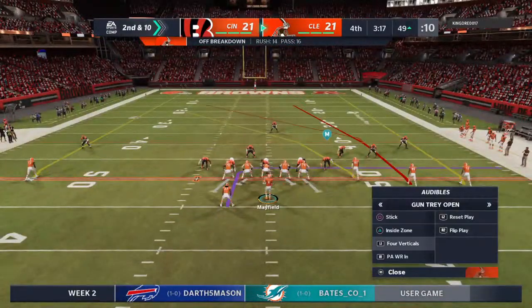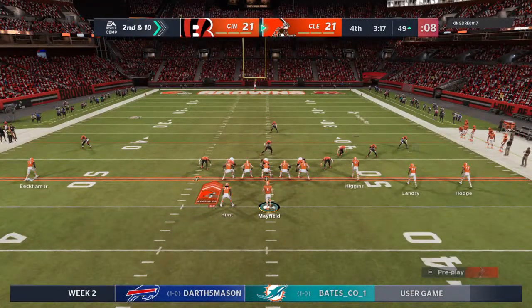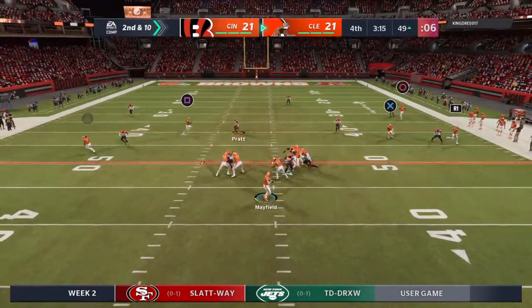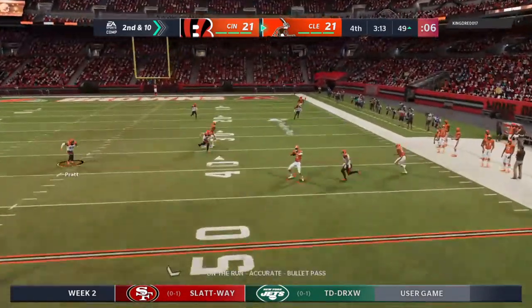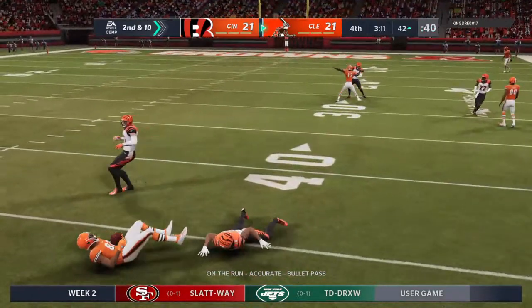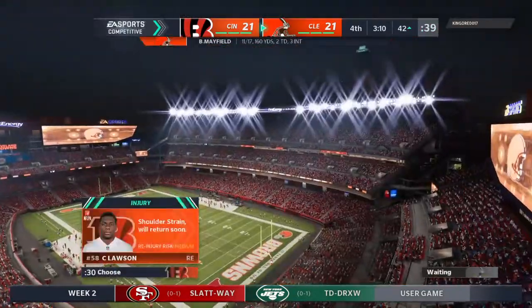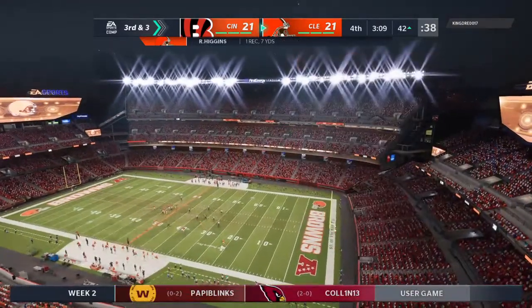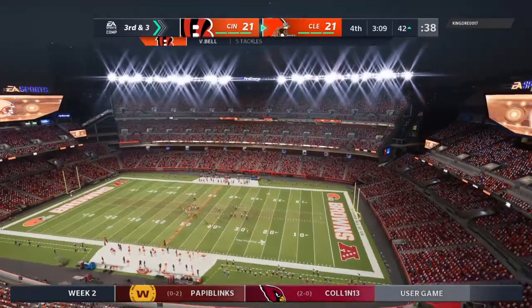So now 2nd and 10 after the incompletion on 1st down. Mayfield now. Got a man, that's Rashard Higgins. And this time he's able to take it down to the 42. They get 7 out of that, so they're left with a 3rd and 3.